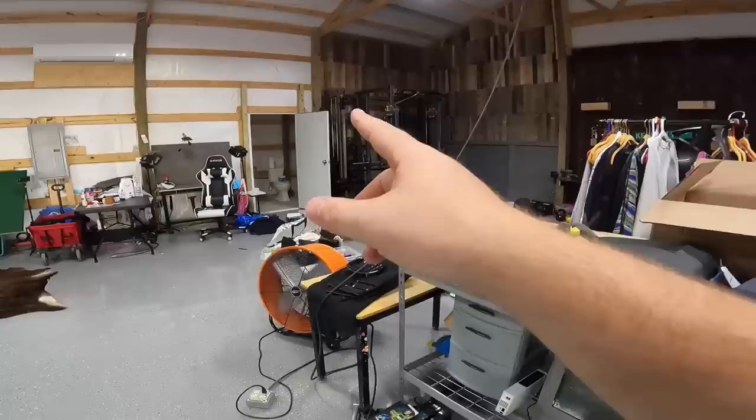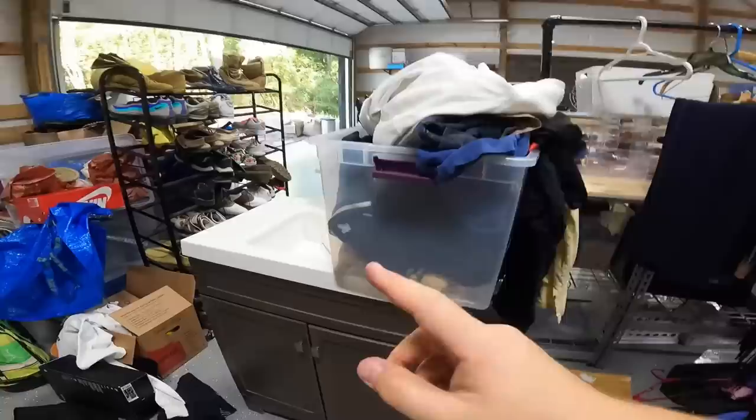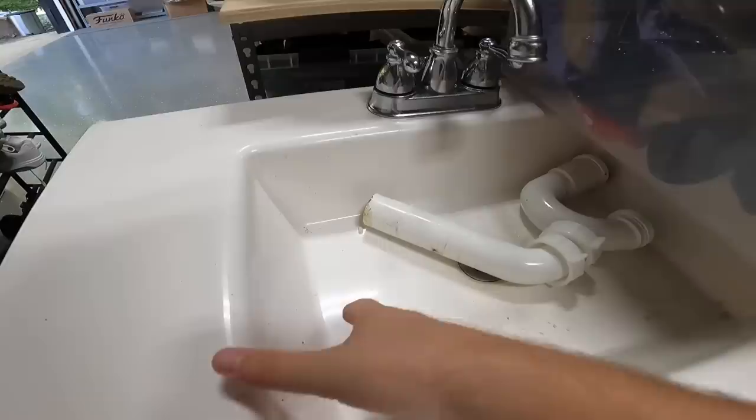I can show you the new sink we got recently. If you guys remember, we had a really nice Moen bathroom sink in here, but it was really shallow. I'll show the old one first before I show you the new one. This was the old one. It's in great shape. We're gonna put it on Facebook Marketplace or something. Moen faucet. But you can see it's super shallow. It's only maybe 5 or 6 inches deep, so it's not ideal to clean things in.